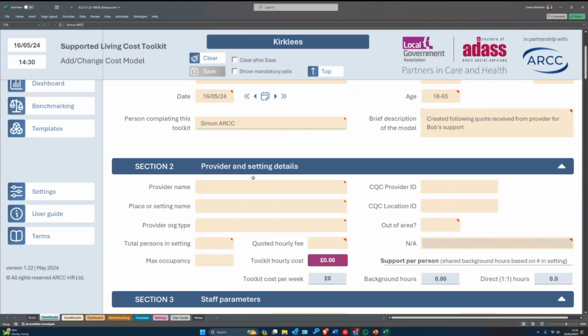So section 2 all asks about the provider or the setting details. Again, just going back to Julie's previous question, if we're building up a generic framework rate that we as a council are setting, then you can largely ignore provider settings and replace that in your head with council settings. So if you want to build a framework rate, then instead of provider name, you might want to type this is Kirklees Council Framework.